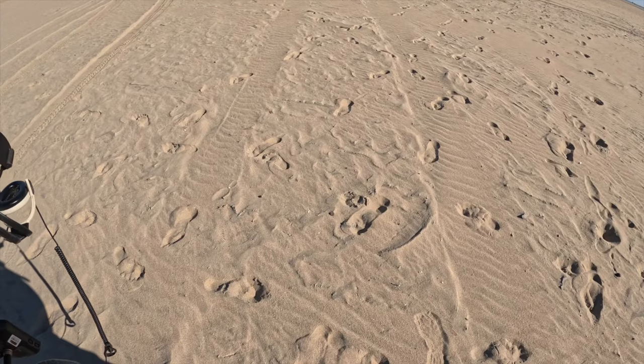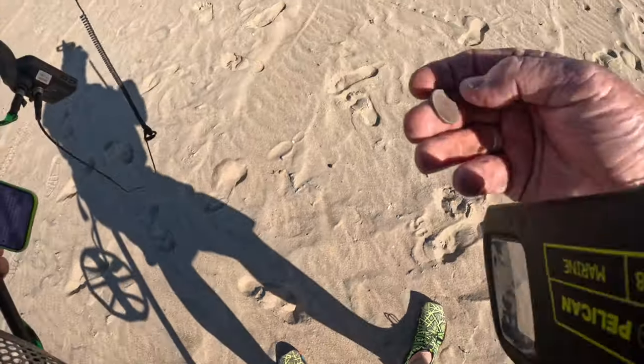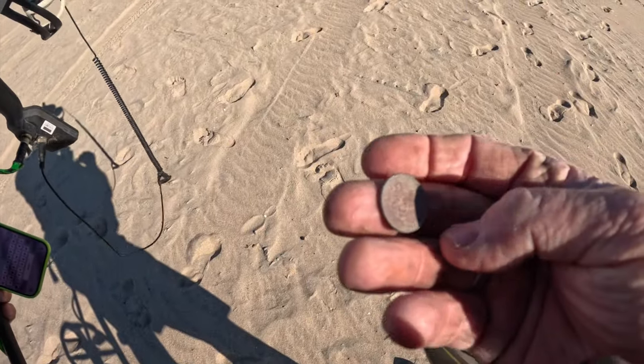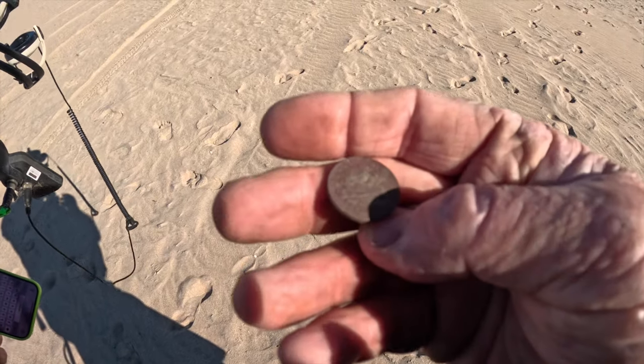Well, I'm walking up to the car and I can see a surface find of a nickel. There you go. It's one of the creepy ones where he's looking from the side too. There you go. Got a nickel.